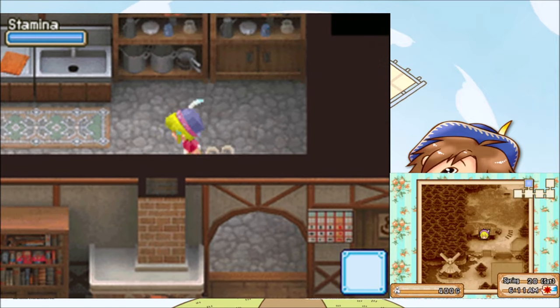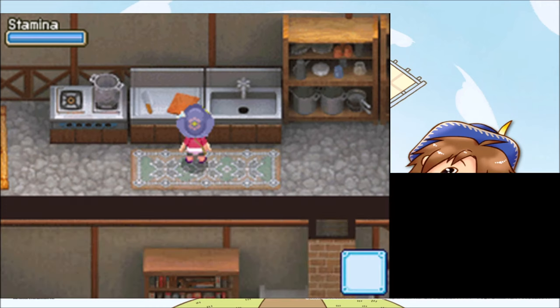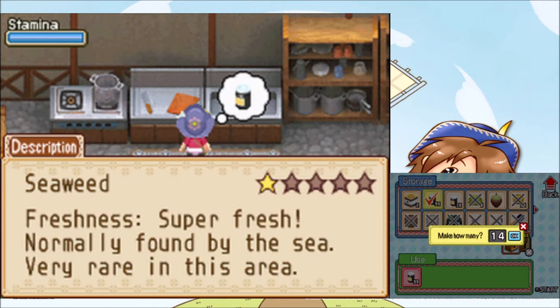I don't know what you use seaweed stew for. I imagine it being salty. Like, the way it's described, though, is it like a condiment? Makes it sound like it's a condiment of some sort.